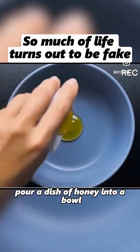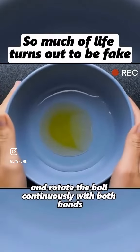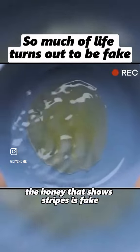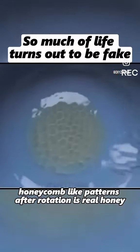Pour a dish of honey into a bowl, then pour in a cup of water and rotate the bowl continuously with both hands in one direction. The honey that shows stripes is fake, while the one that forms honeycomb-like patterns after rotation is real honey.